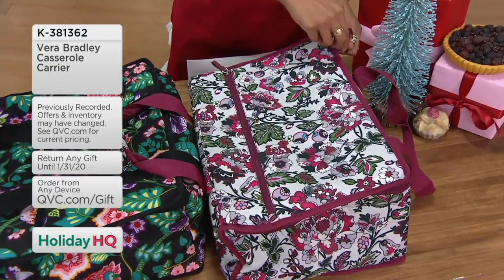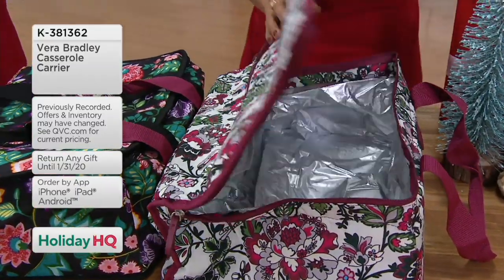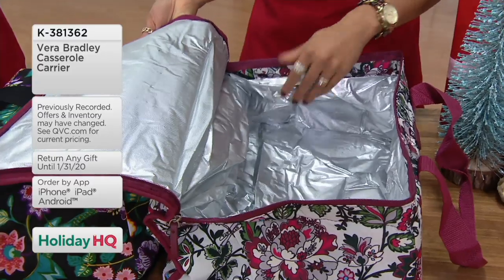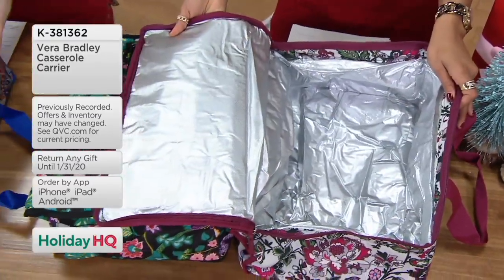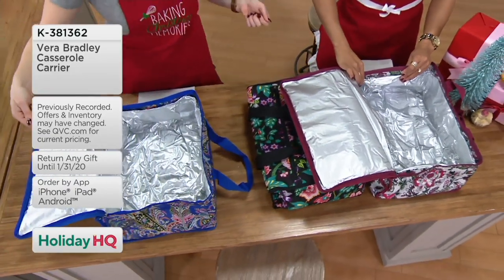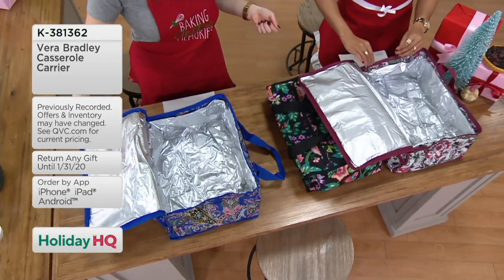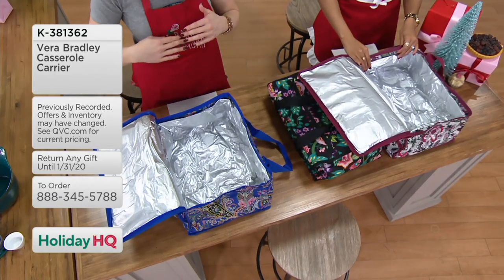This is about 18 by 7 by 13. Woo! Hot and cold, I'm telling ya. There it is. Oh, so much insulation here, so much room. It is huge. That big Temptations bakeware with the lid that we just had would fit beautifully in here, wouldn't it? Yes, it would. It's so easy to clean. You just simply wipe it up.